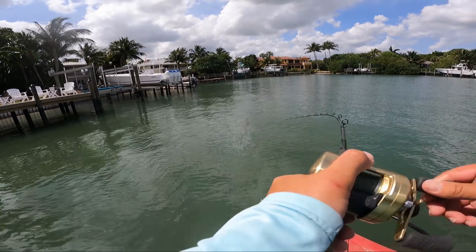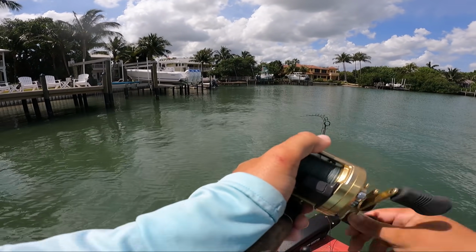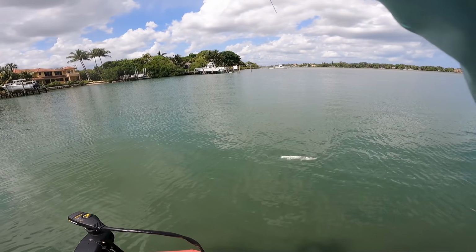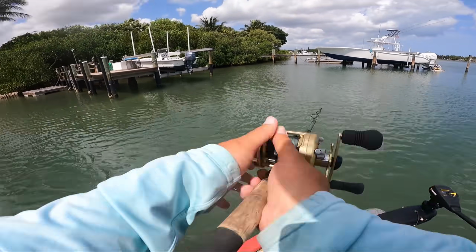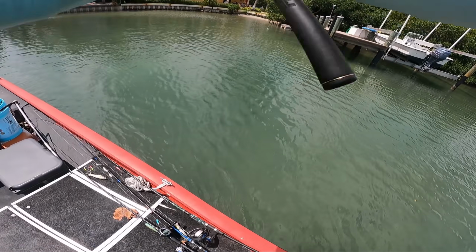Oh, barracuda just T-boned it. Don't cut me off. It's the last thing I want to hook on this glide bait right now. Perfect. Ooh, snook right here.